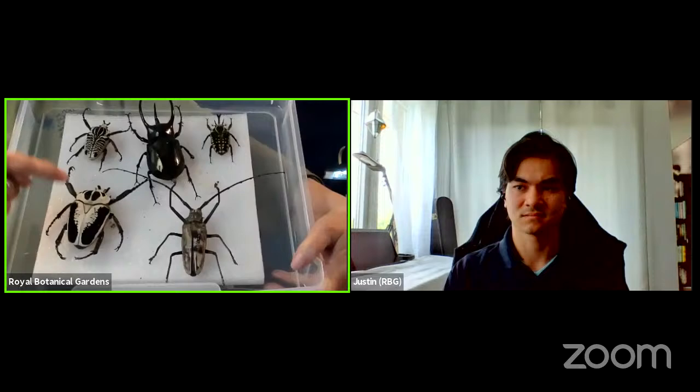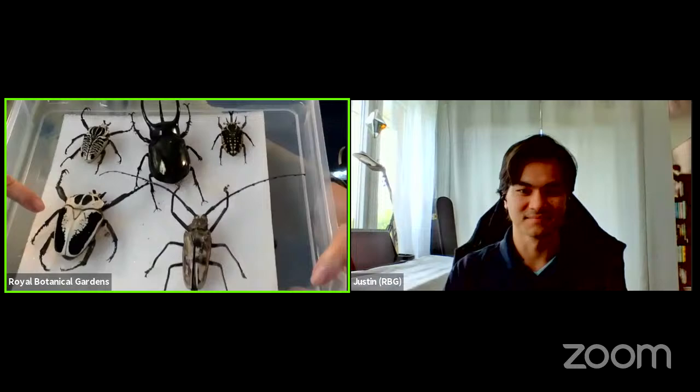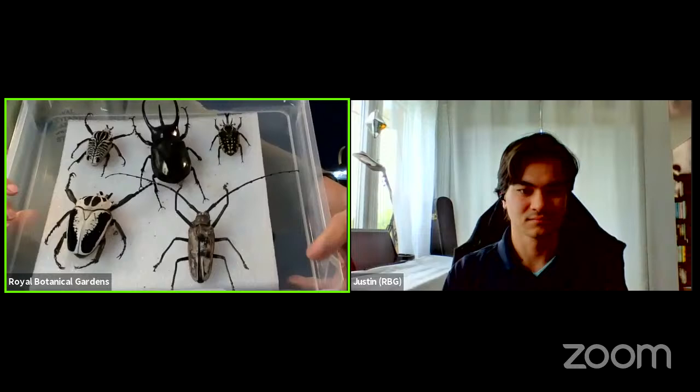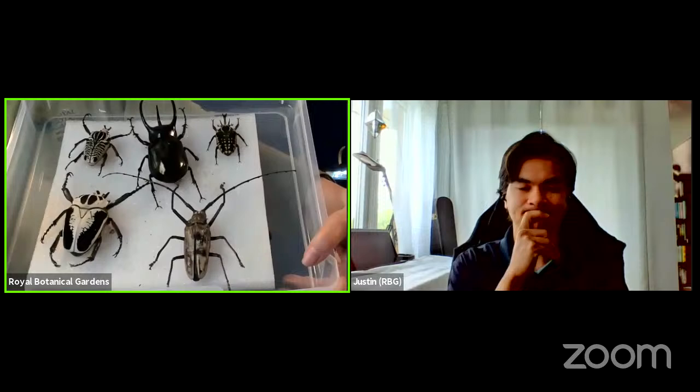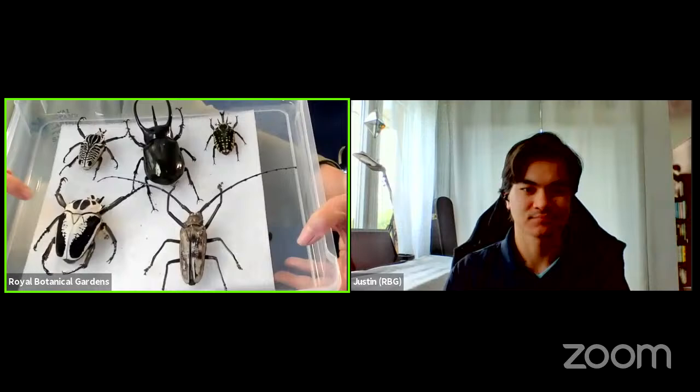Now, look at those legs. Look at those tarsi. Look at those claws. Whoa! I wonder if anybody can guess. Maybe you're wondering, what do you think it eats? This is a pretty big beast, and I wonder what it eats. I can see Justin thinking about it. I bet there are some people that have some suggestions, but I think you're going to be surprised when I tell you.